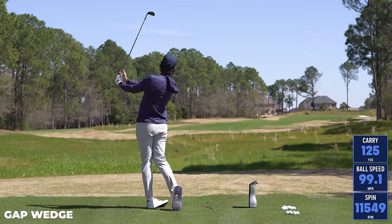G3, he always has one of these. Great for warm-ups and also for travel. Keep the clubs kind of safe. And then I just put this in the bag.